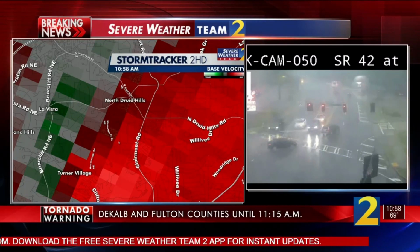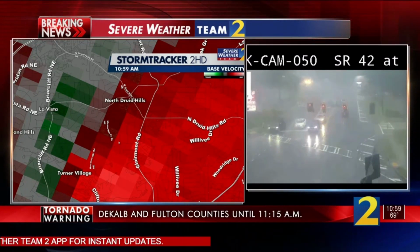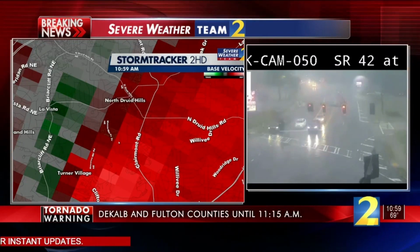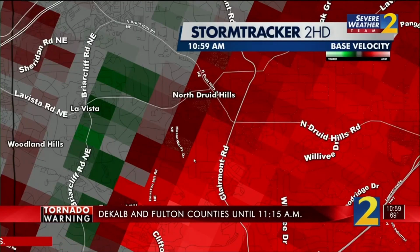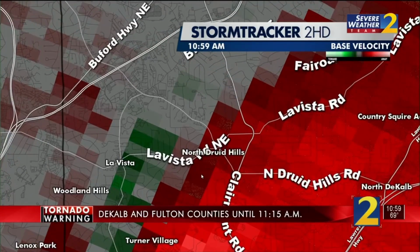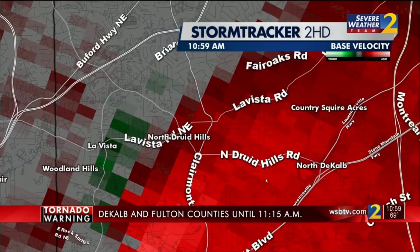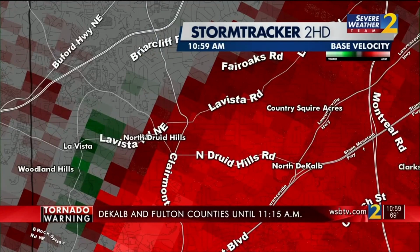So tornado or not, what we've got right now is powerful wind coming through parts of DeKalb County and parts of Fulton County right now, and just pouring rain. So this is right along North Druid Hills, Claremont Road, just east of 85 where we're at right now. The area of broad rotation has shifted to the east of I-85, moving toward Country Squire Acres, moving toward North DeKalb, eventually along the Stone Mountain Freeway, along Lawrenceville Highway. If you live in these areas, you need to be in that safe place right now.